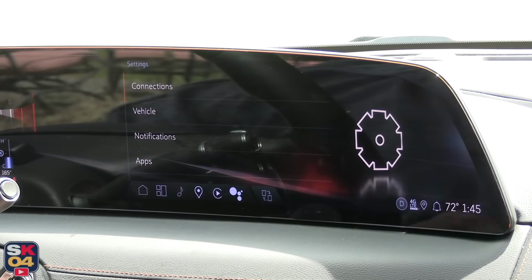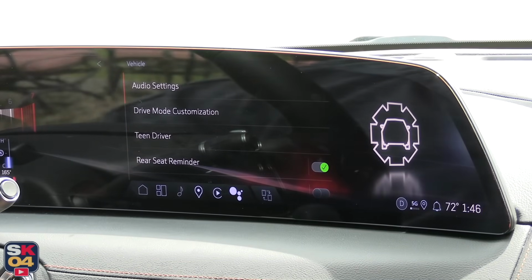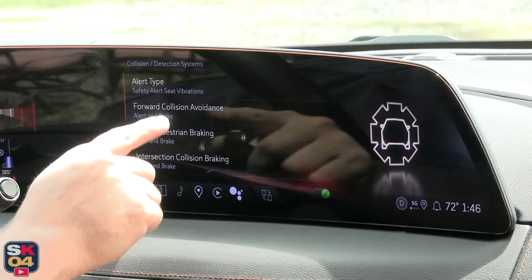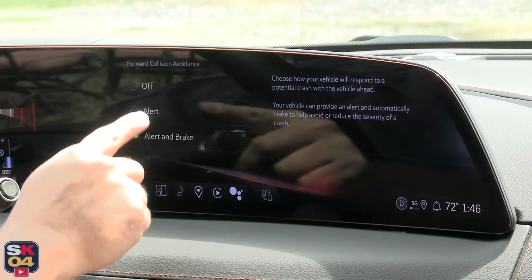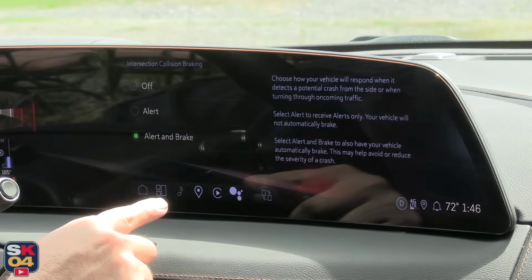Additional standard driver assistance features include enhanced automatic emergency braking, intersection automatic emergency braking, reverse automatic braking, rear cross traffic braking, blind zone steering assist, forward collision alert, front pedestrian and bicyclist braking, side bicyclist alert, rear pedestrian alert, driver attention assist, traffic sign recognition, and a safety alert driver's seat.